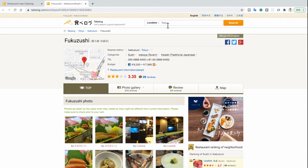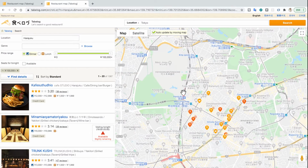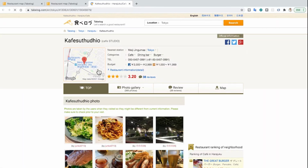You can find the search bar at the top of each page, so as Tokyo is such a huge city, let's specify Harajuku, for example. Now you can browse the interactive map to see the locations of each of the restaurants it found. And wow, some of these have terrible romanization. I think this one is supposed to be Cafe Studio.